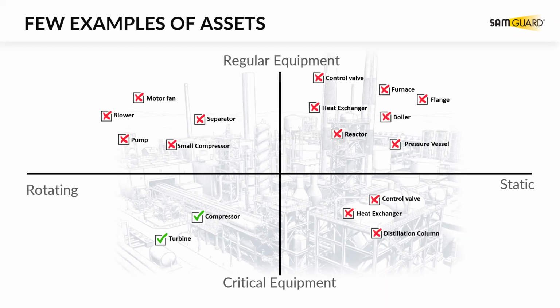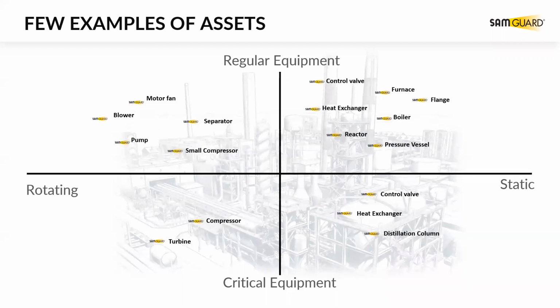And that's by knowing that the fact that around 70% or more of the failures is grounded in this regular equipment, and you would miss out a large stuff. So, and actually that's where, for example, the SEMGUARD software comes in. SEMGUARD software is predictive maintenance software. So it's able to detect these upcoming failures over the whole plant for all assets.